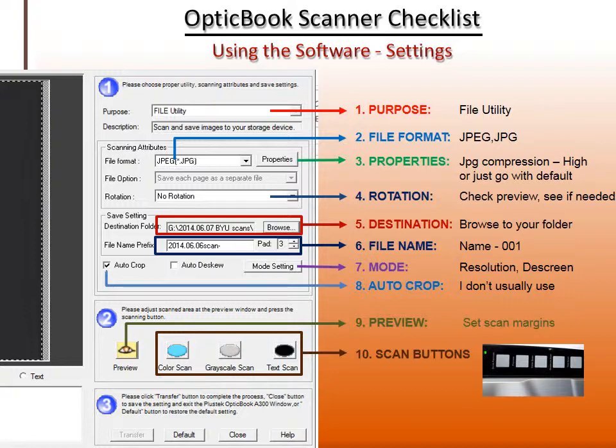I scan all photos as color scan, and I use the grayscale scan if it's a text-only object with no colors on it. When you are done with your scanning project, or if you want to change all of your settings, including your file location, hit the Close button and you can start over.